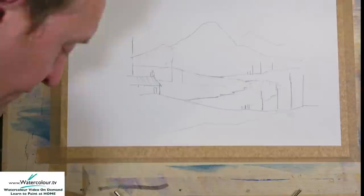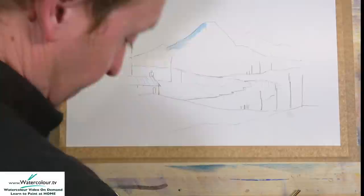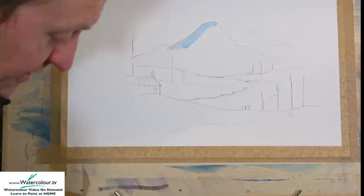So, paint masking fluid on, and it's going to go straight in here, look, and it's going to give me this nice sort of crisp edge across the top of this mountain here. Now, I've painted a lot of mountains over the years.